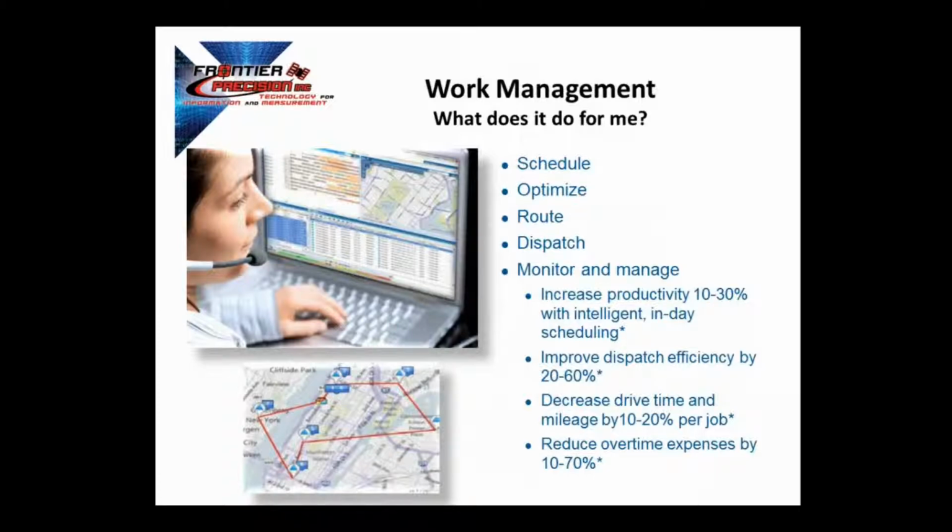So in addition to that, the final step really is the work management. You know, what does it do for me? Work management is a pretty robust program that helps dispatchers and managers schedule their mobile worker activities. Work management helps companies assign in-day jobs based on real-time schedule status, which ends up reducing overtime, improves customer satisfaction, and increases jobs completed per day or stops made per day. Work management allows a fleet manager, supervisor, or crew manager to schedule, optimize, route, and dispatch any of the work to maximize the mobile workday to really increase productivity overall of the fleet or the crew.